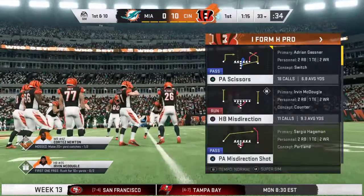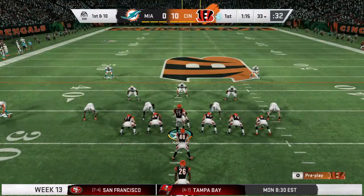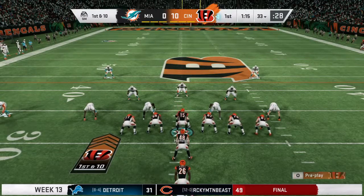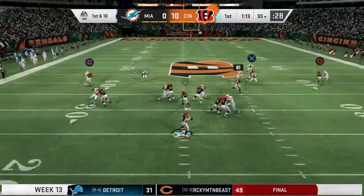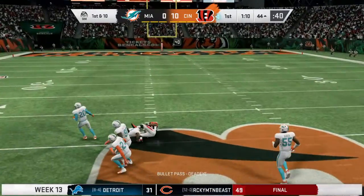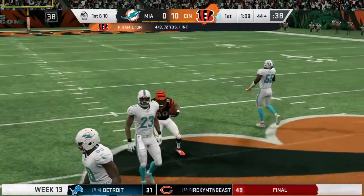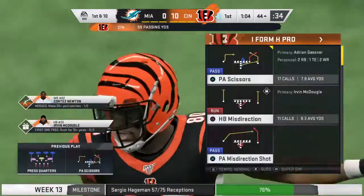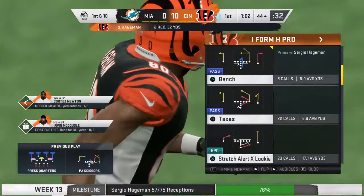Now the Cincinnati offense ready to see what they can do here. They're looking sharp, out early to a 10-zip lead and looking for more as they've got it 1st and 10. They go play action here on 1st down. Got a man over the middle, and it's complete. That one goes for 24 yards. And defensively, they were in zone coverage there.